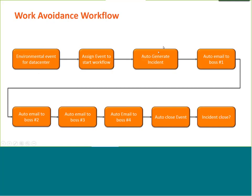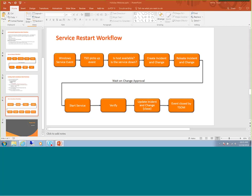It's going to automatically generate an incident, and it's going to start sending emails to my boss to let him know what I'm doing. I'm in the testing mode here, so all my emails come in real quick, one right after the other. But I can start adding some delays in this to get the time that I need to go finish my Christmas shopping. Then I'm going to close the event, and I'm going to close the incident. So let's go back here to the demonstration.